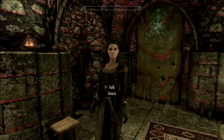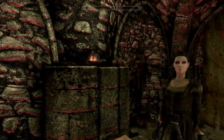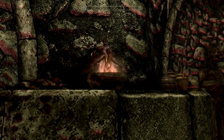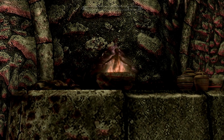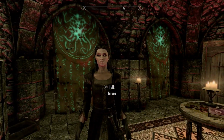But I do think that there are, am I correct that she's not the only follower, right? There are more followers? There are two other followers. So one can be found in the Hall of Vigilant, and one is atop the Solitude Lighthouse. Well, let's go gather some more friends.